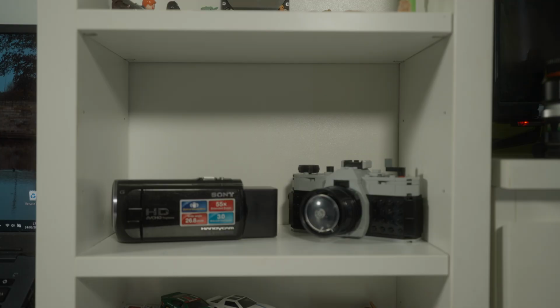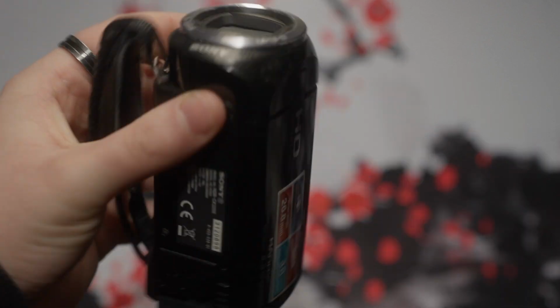On the middle shelf, I've changed it. Instead of Funko Pops and Xbox games, I've replaced it with a Lego film camera my friend got me for Christmas, and my dad cam, so I can grab it quickly to capture memories.